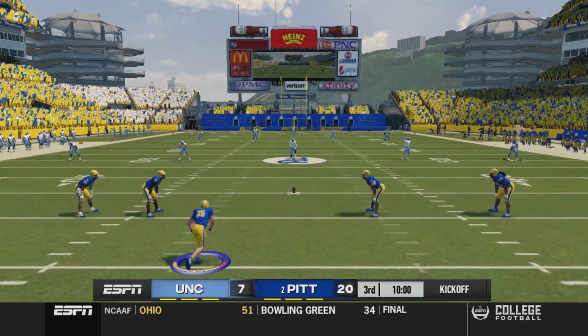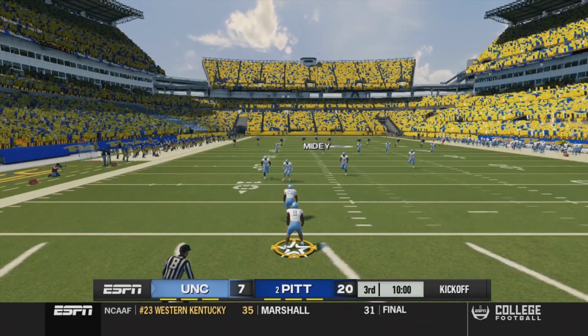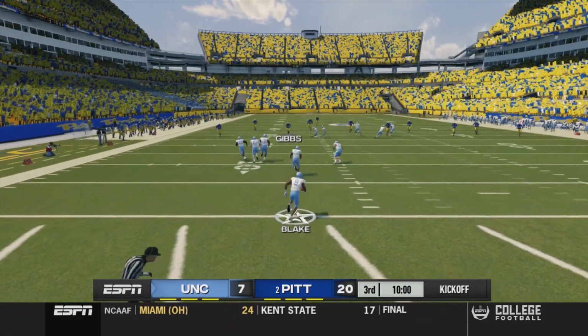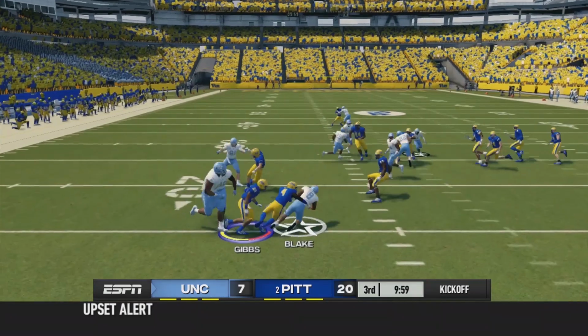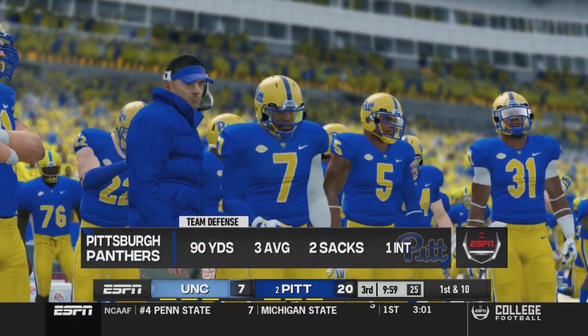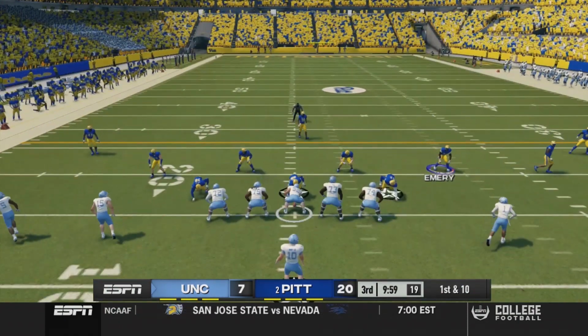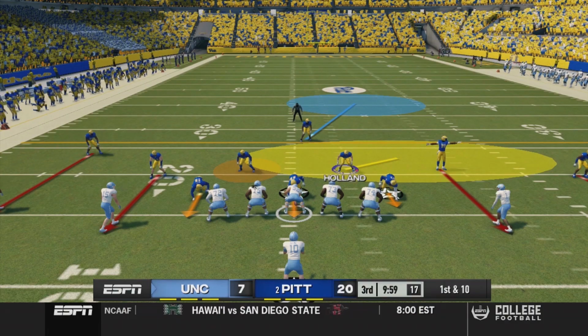So Pitt will kick it away here to get the second half underway. Johnny Midday going to kick it deep to North Carolina, and that's going to be Devin Blake finally getting an opportunity to do something with the football, and Jordan Murphy gets behind the coverage and is able to bring him down very, very quickly. 17-yard line is where North Carolina will start with the football here.